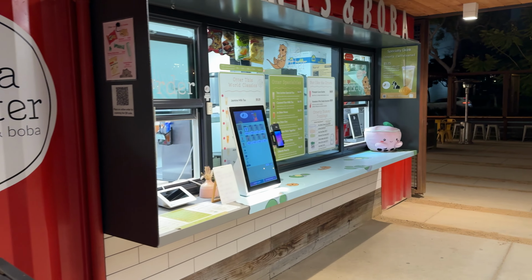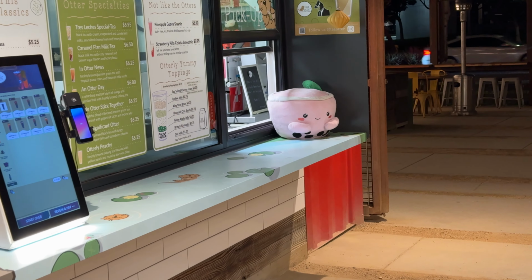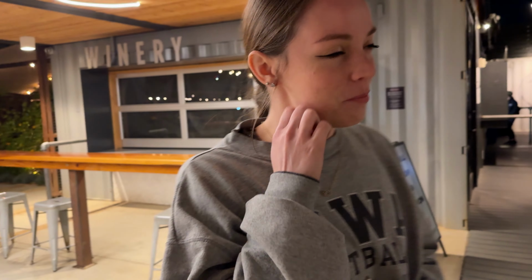This is the boba place, Otter Tea. Or Tea Otter. Get your boba here. Cute little stuffies. So cute. We're for sure gonna get some boba tonight for dessert. Yes. We love boba.